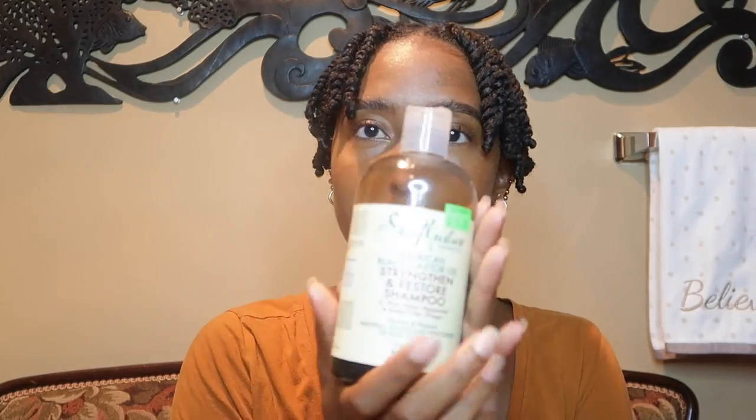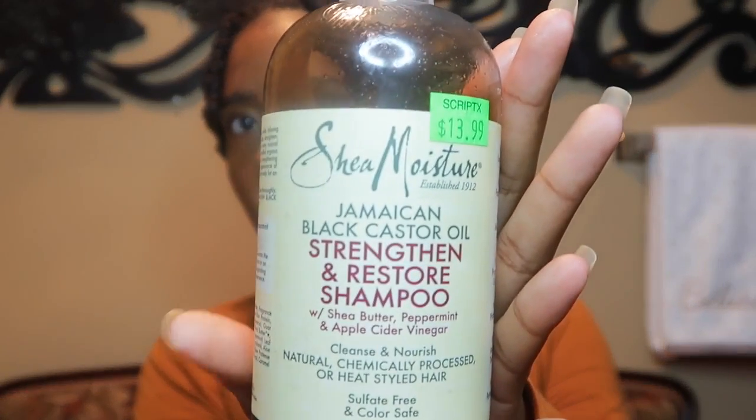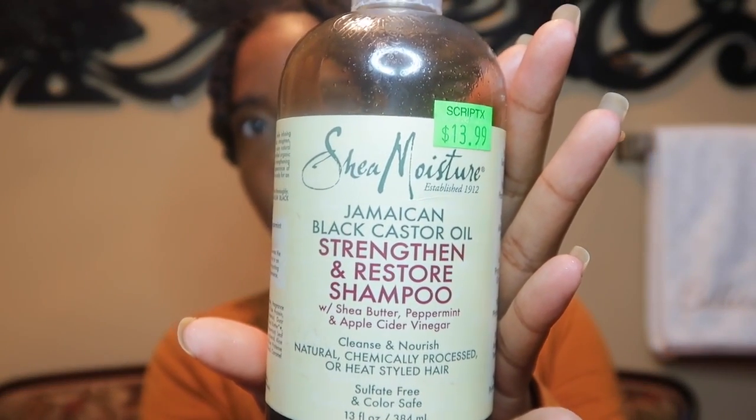So the foundation to this, or the basics of a hair regimen, is cleansing, conditioning, moisturizing, detangling, and styling, and last but not least, nighttime routine. The first thing I do is I wash weekly with a sulfate-free shampoo. The one I like best is Shea Moisture's Black Castor Oil Strength and Repair Shampoo.